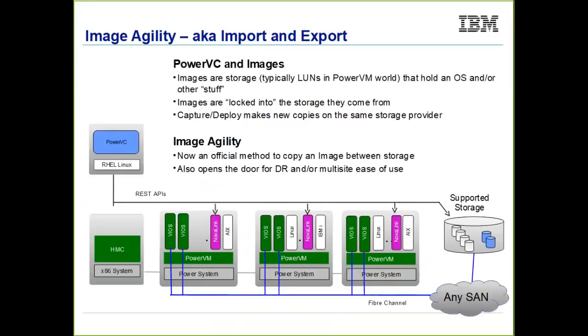So this could be utilized for backup purposes of images. This could be used for DR purposes. If I want to take images from my existing production environment, capture them in PowerVC, export them, and bring them over to DR and re-import them on the other side. This allows me to unlock the image from the storage it originally came from.